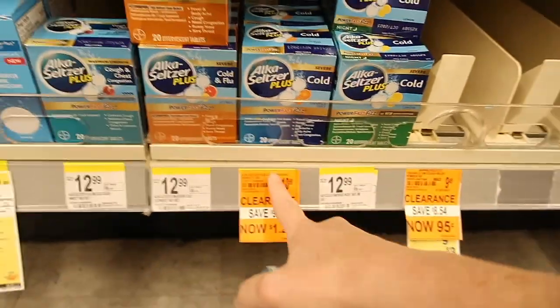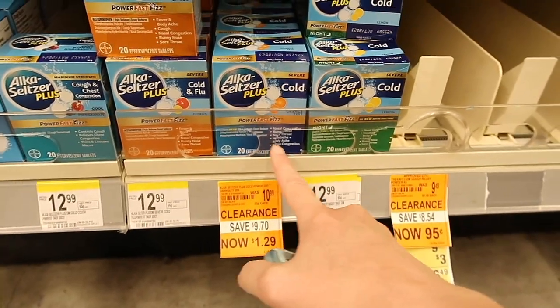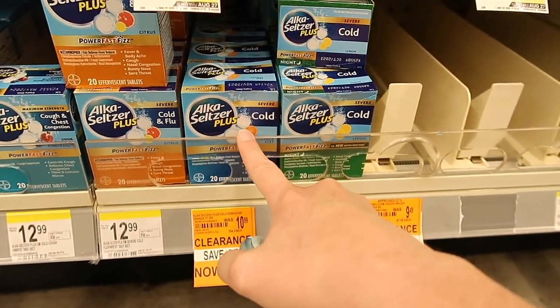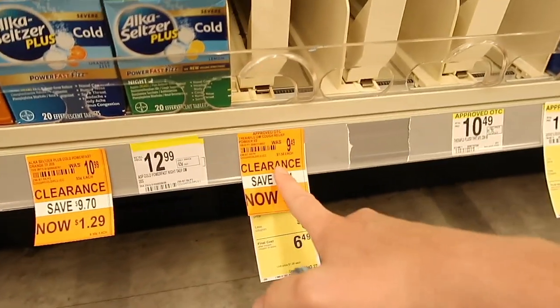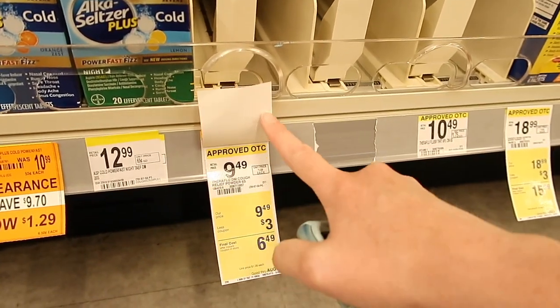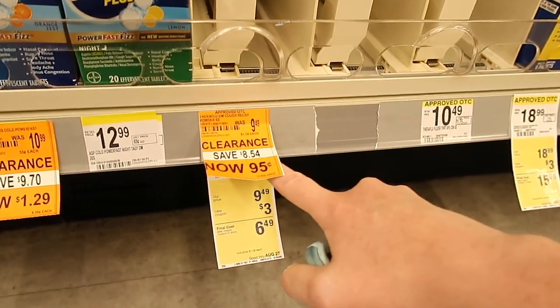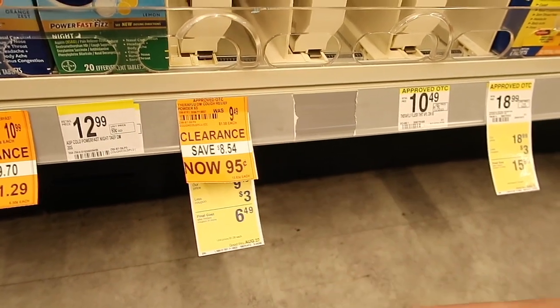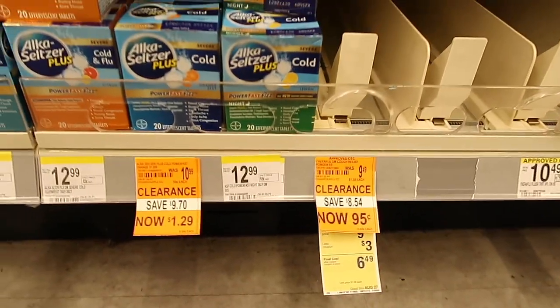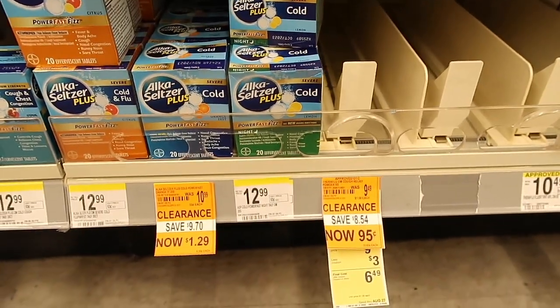Here's a really good deal if your store has this. This is the orange Alka-Seltzer Plus. They have it on clearance for $1.29. Then we have the Theraflu for 95 cents, but then if you do have it, you could possibly add it to the Walgreens booklet to make it free. So definitely check out and see if your store has any of these products on clearance.